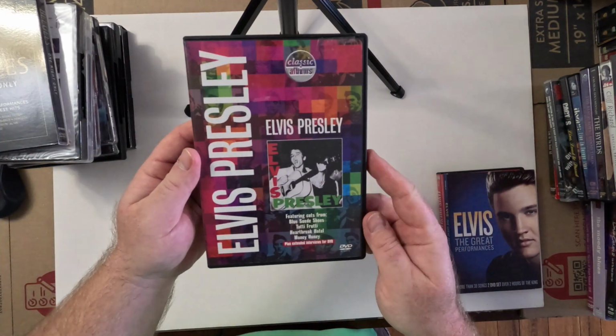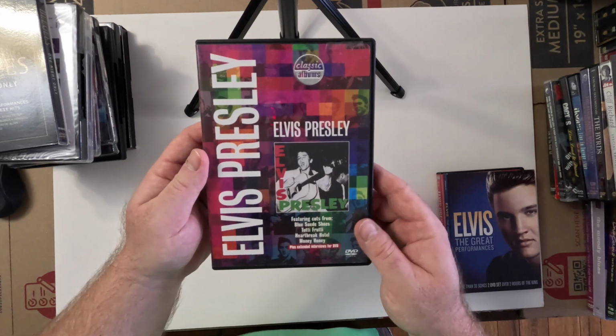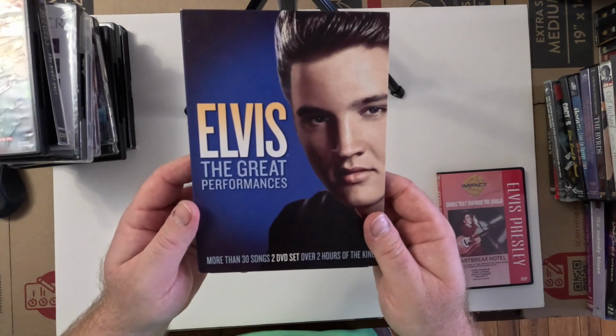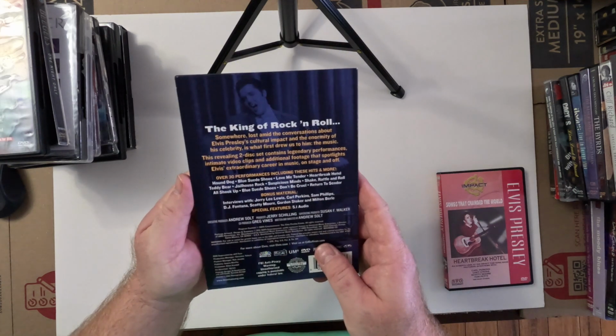We have Elvis. This is just Elvis Presley, I guess. Classic albums, it says. Extended versions. So that's a cool one. Good bit of Elvis in here. Elvis, The Great Performances. Over 30 songs, 2 DVDs, 2 hours worth.